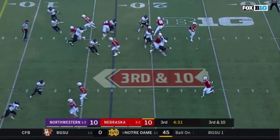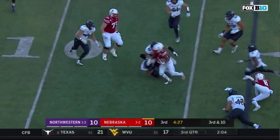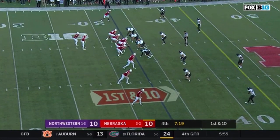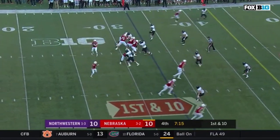Third and 10. Swing it out to him again. Pass behind him. How about that jitterbug? Spin, baby, spin. Down to the 16-yard line. He's in there on plays, and that was a major, major blow. But I'll tell you, getting the first down was big.